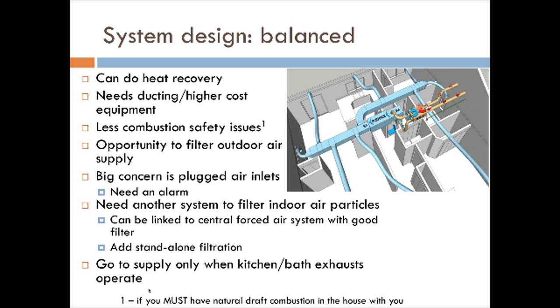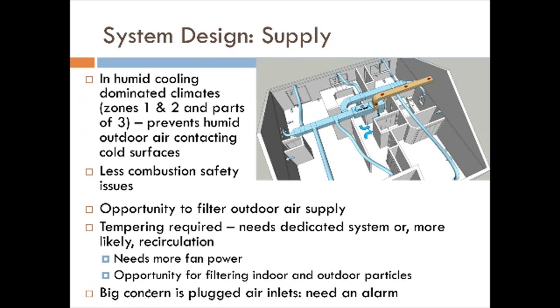And a good idea is that you could interlock the operation of the kitchen exhaust with your HRV with some dampers, so the HRV goes in supply-only mode for when you're cooking to balance that out. That seems to be a pretty good idea. Mostly that's going to apply only to very, very tight homes. The second system I want to talk about here is about supply systems.